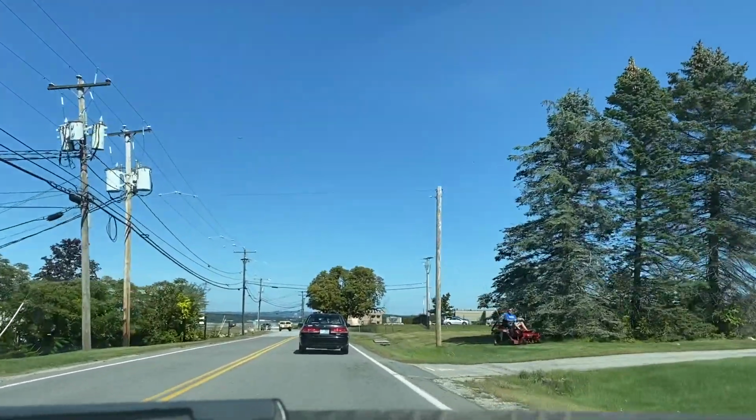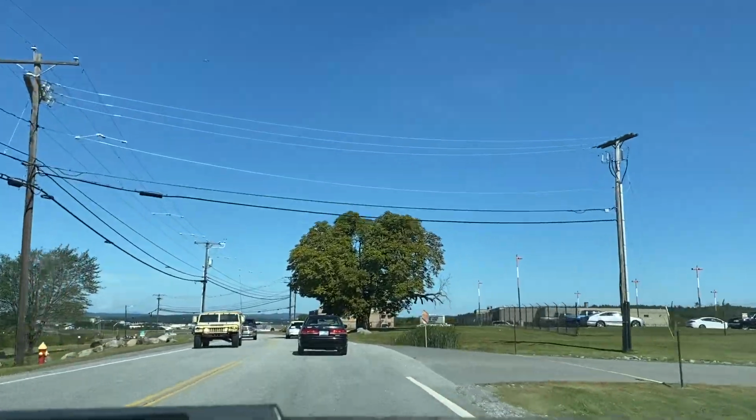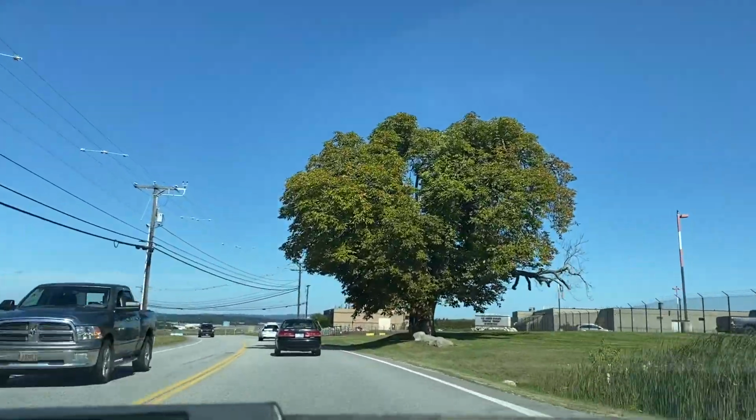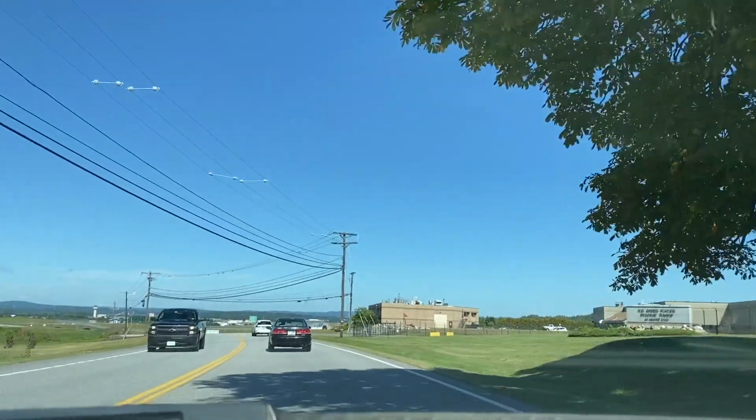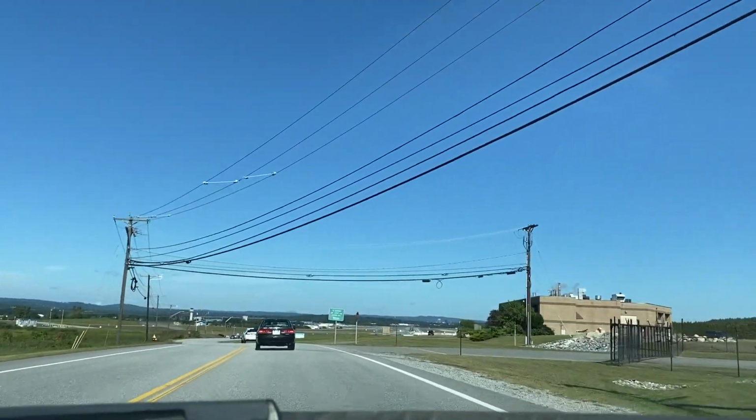Manchester-Boston Regional Airport is the largest passenger airport in the entire state, offering flights from United, Southwest, as well as American Airlines. And starting within the next month, Spirit Airlines will be offering flights out of Manchester.